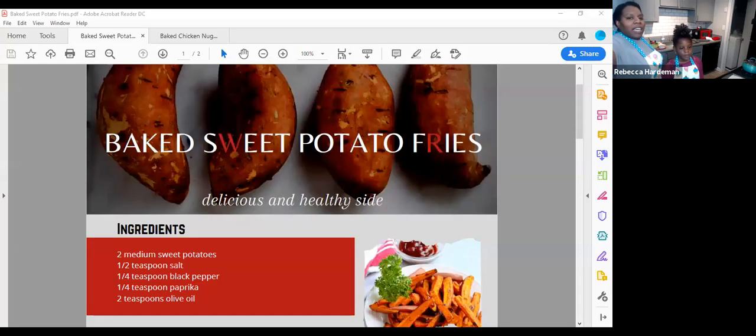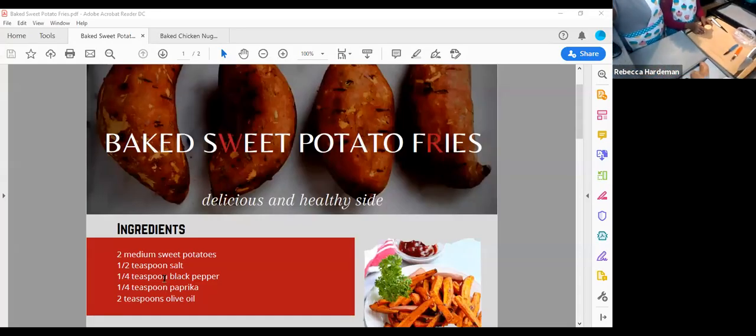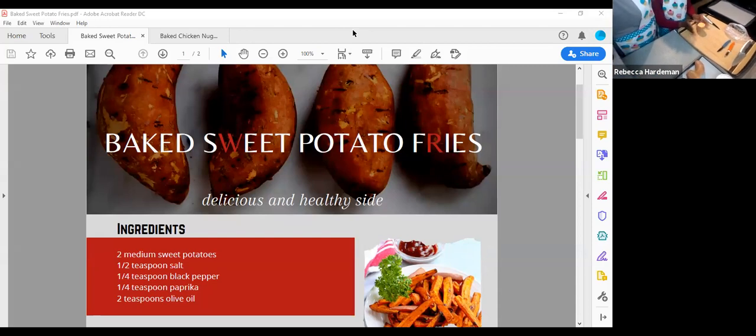Wonderful. Yes, we're going to start off with some sweet potato fries this evening, and we're actually going to bake them and not fry them so we can save ourselves all that oil and grease. So with the sweet potato fries, I'm going to turn the camera down so you'll be able to see what we are doing. And actually, we're going to have Leah start this evening.